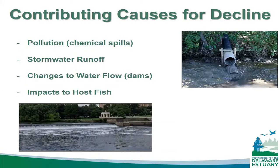In a proportional manner. So we have pollution, pretty simple. If there's a chemical spill and it kills everything in the area, well, guess what? It killed mussels too. Stormwater runoff is another one, where there's increased flow into our streams. It's going to disrupt the habitat. Remember, they live in the mud, in the sand. So if the sand is moving, well, they're moving too.